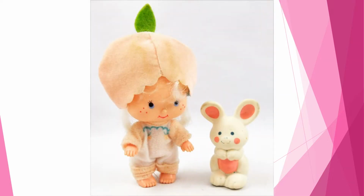Apricot with Hopsalot. She and her rabbit smelled like her namesake fruit, and her associated colors were peach, white, and green. Hopsalot the rabbit was molded of soft rubber and would become the archetype for pets that would come with each of the characters in the later release of the dolls in the toy line.